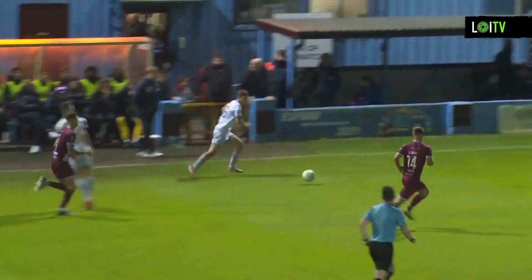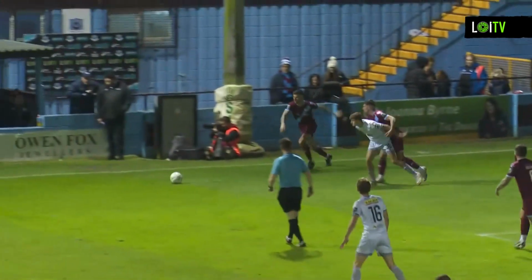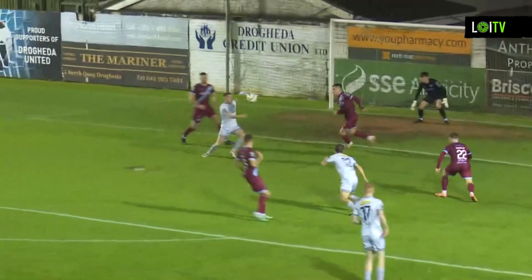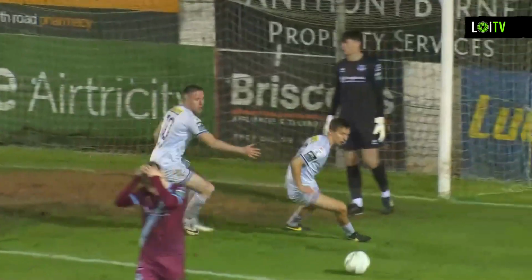The back post was knocked down into the path. It's everything they would have wanted. I mean, you can't give him that space in the box. He's able to take it down his chest, and he keeps it down really well, hits it really low to the ground. Wogan's no chance, but it's everything they would have wanted.